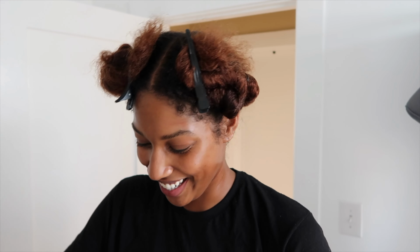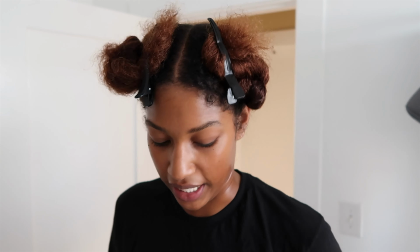I am not a hairdresser. Do not take my advice seriously. I'm just showing you what I'm doing. This is why I don't bleach my own hair. This is why I don't mess with color like that. But when it comes to darker colors, I feel like it's okay for me to do because it's not as hard as lighter colors. My hair would have been done if it was a lighter color.